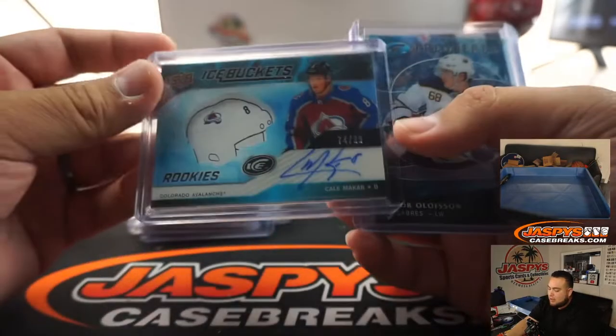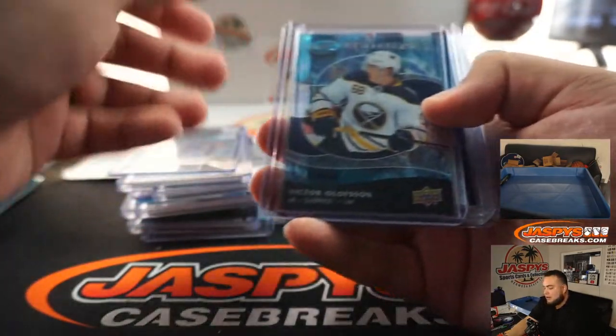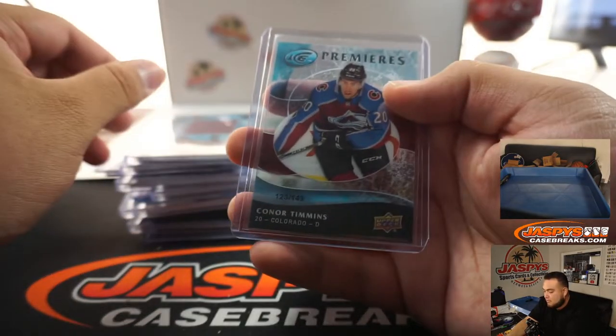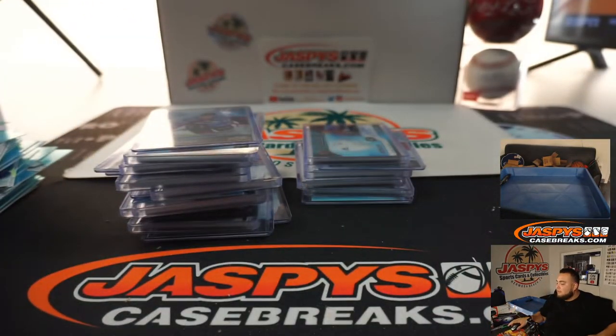Mikko Rantanen. Ice Buckets, Kale McCarr to 99, Olofsson, Adam Fox, Connor Timmins. Really, really nice stuff. Appreciate it, guys.